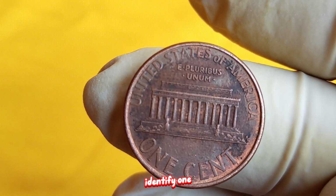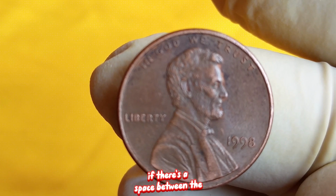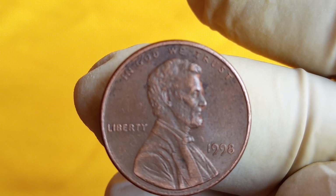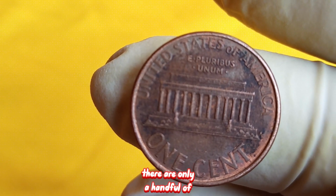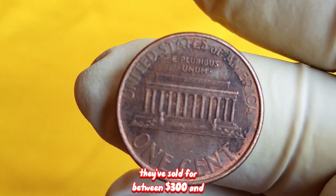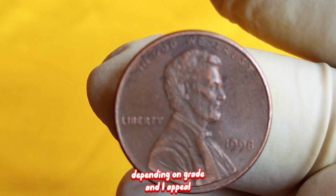To identify one, flip the coin over and look at the word America. If there's a space between the A and the M, congratulations, you may have found a wide AM variety. Combine that with a high-grade condition, and your penny could be worth hundreds or even thousands of dollars. There are only a handful of known 1998 wide AMs in MS67 or higher. In auctions, they've sold for between $300 and over $5,000 depending on grade and appeal.